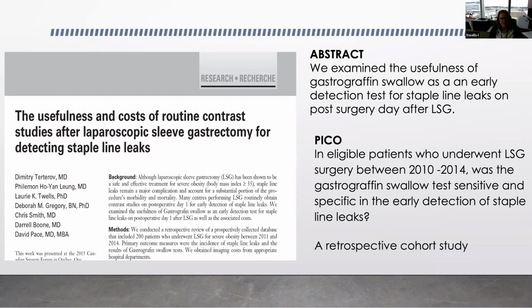Another study we did, which was connected to our bariatric care program of research done by a resident, was looking at the usefulness and costs of routine contrast studies after laparoscopic sleeve gastrectomy for detecting staple line leaks, which are one of the complications of laparoscopic sleeve gastrectomy in terms of removal of part of the stomach, and then the stomach gets stapled shut. And if you end up with a staple line leak, obviously that can lead to very serious complications. So it's one of the ones that you certainly are looking out for and don't want to happen in patients. But the gastrographin swallow test really was the research around it in terms of its usefulness was inconsistent.